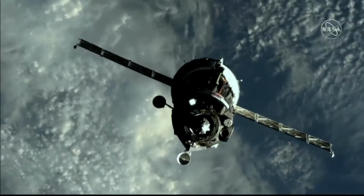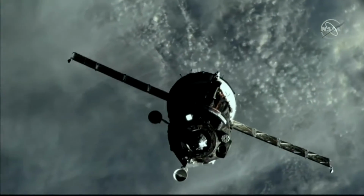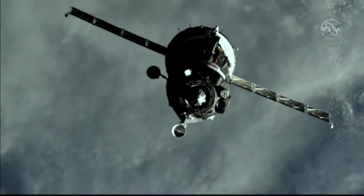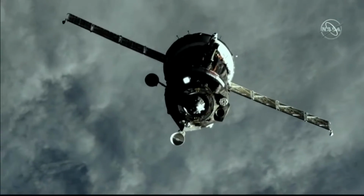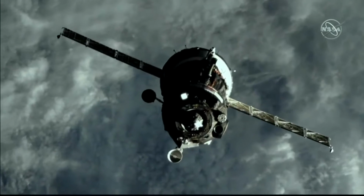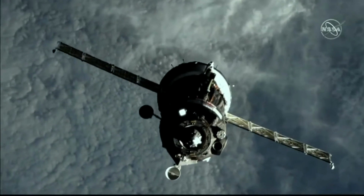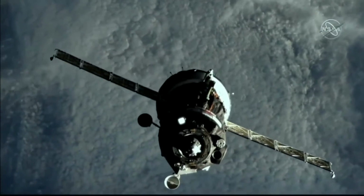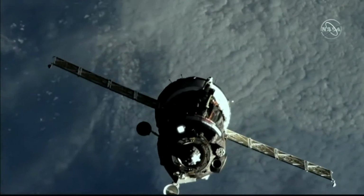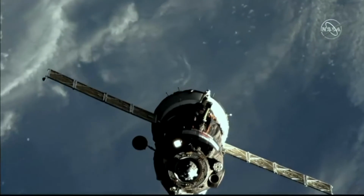Closing in at a rate of just under 0.7 meters per second. Soyuz about 100 meters away from the station at this time. Once it gets a little bit closer to the station, it'll slow down to about 1/10 of a meter per second. It's the speed that it'll have at the time of docking.